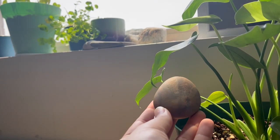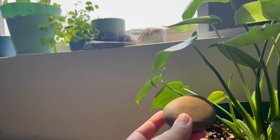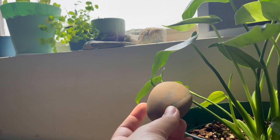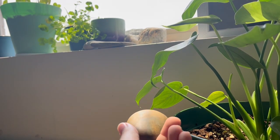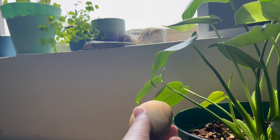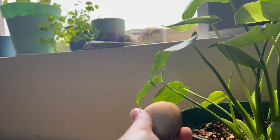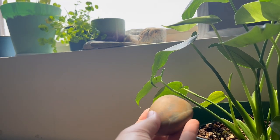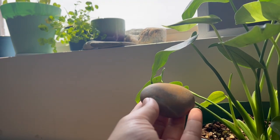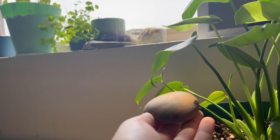This is one of my other favorite rocks. It is kind of mustard in color. It looks really weird, to be honest. I don't know why it's this color, but when I found it, it was so smooth to touch, and it's still very smooth to touch, and it has very interesting colors. I just think it's really pretty. And I was like, okay, you're coming home with me too.